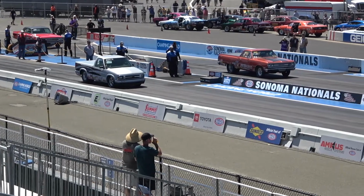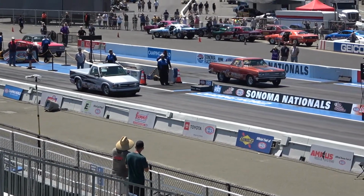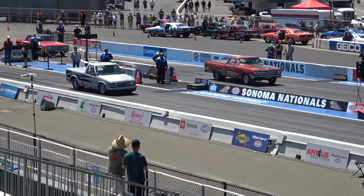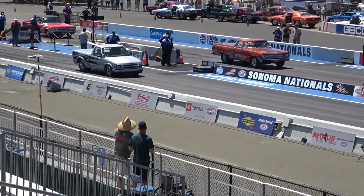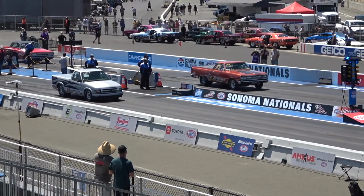We move now to SuperStock qualifying. Dennis Boz and Larry Scarn coming up. The SuperStock automatic 65 Alpimito with a total 283 cubic inch small block Chevy engine. And Scarn, the GT Truck B.